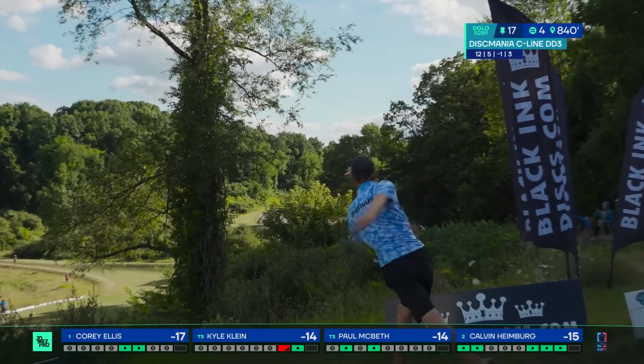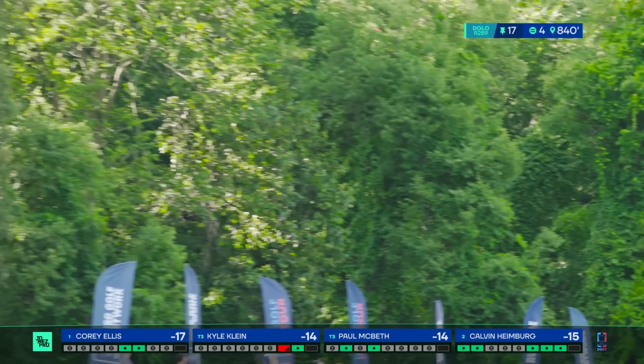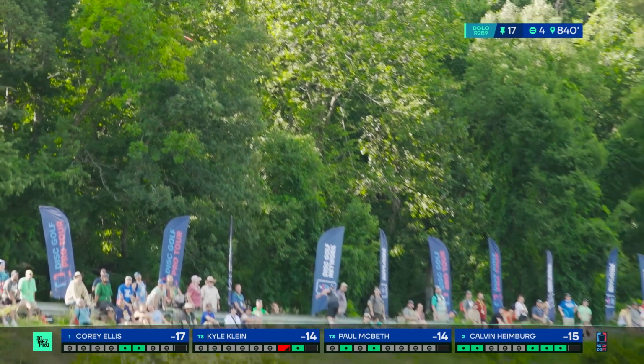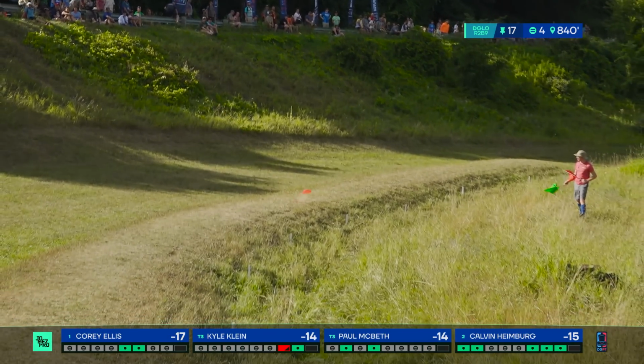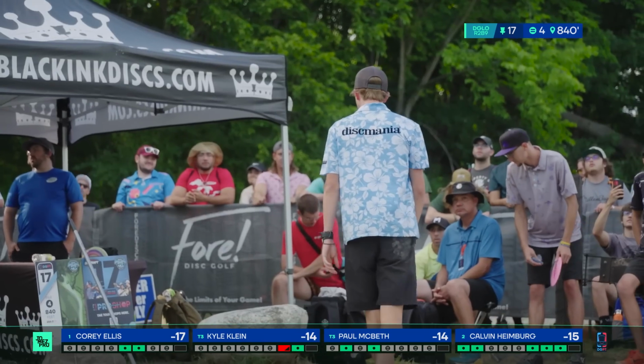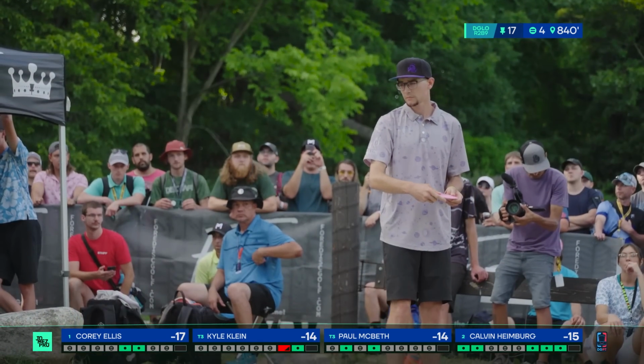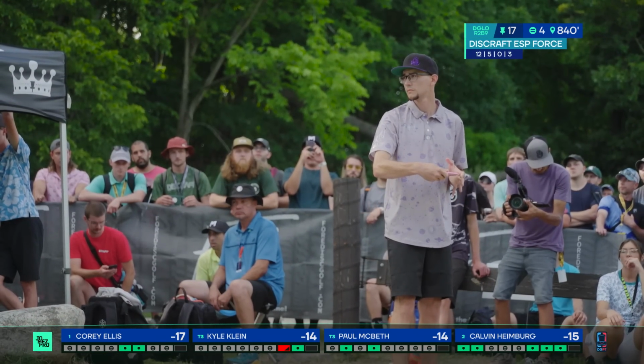Kyle also electing to go wide hyzer. This looks to be pretty good. It's like the same spot. Nope. Don't catch the top of the... Oh, my gosh. 2 feet to the right, and he is right next to Calvin. Now he's going to be out of position and out of bounds.